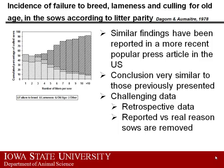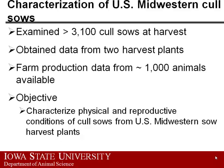So one of the things we decided to do was to examine a large number of cull sows. Out of the 3,100 that we looked at at harvest, about half of those we could trace back to a farm and had production records to look at what they might have in common relative to their farm productivity. We worked at two harvest plants. Again, the farm production data, I guess, was closer to a third. And the objective was to characterize physical and reproductive conditions from cull sows at these two Midwestern plants.